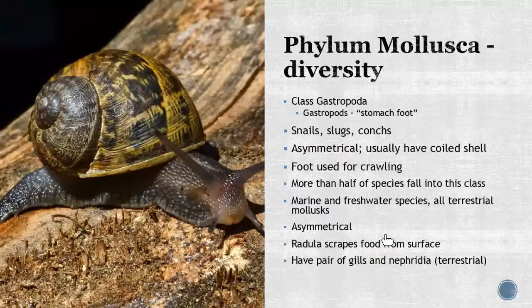Now, another class that gets a lot of attention, class Gastropoda, which means stomach foot. So these are going to be your snails, your slugs, and your conchs. With these, they're going to have asymmetrical symmetry, and they usually have this coiled shell here on the top, and this big foot that they use for crawling. More than half the species fall into this class, and you can find them in marine, freshwater, and terrestrial environments. Now, it says asymmetrical twice. I'm sorry, I just didn't catch that till now. But this is where you start to see those teeth, the radula, that you use for scraping food off the surface.